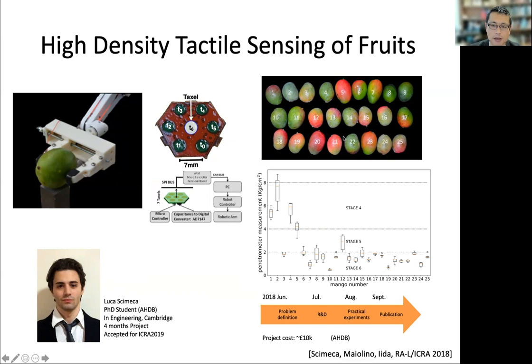And usually the maturity level is assessed by destructive sensing. So they have to do the sampling of a mango and destroy the hard shell in order to understand the maturity level. But here, the challenge is that we use a tactile sensor to do the model-based assessment of maturity level. So we basically made the hard shell models of the mango to assess how that tactile sensor input and the maturity level are related to each other.